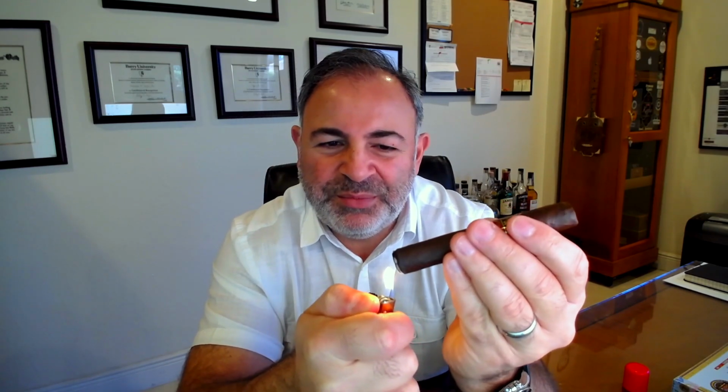So I usually like to hold the cigar at about 45 degrees to the flame. And you can see there that the foot of the cigar is pretty well covered. The ash is minimal. And the mascara burn on that wrapper is impeccable. So we'll go ahead and light this cigar. Wow. So we're perfectly lit, nicely balanced.